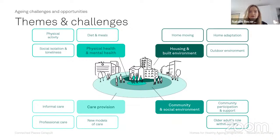It's also about the people within those homes and their physical and mental health, including their diet and meals, physical activity and social isolation and loneliness. All these issues we've identified through speaking with partners as key ones we can look at exploring through this programme as they really impact how people can live independently in their homes for longer. Community and social environment is also very important. Community participation and support and the older adults' role within society. And then we've got care provision as that layer surrounding that social and health infrastructure: informal care, new models of care and professional care. So next slide, please.